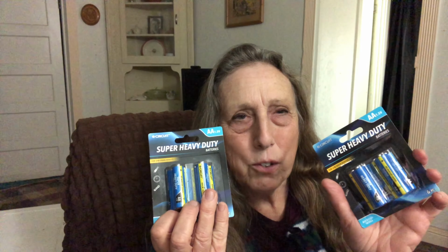He requested some batteries. They sell 2 types of batteries at Dollar Tree. The white ones, I think they're called Sunbeam or something like that, and these, which are called Circuit, I believe. Eddie specifically requested these. He says although they have fewer batteries in the pack, the batteries work better and longer. So just a little FYI.